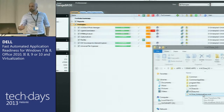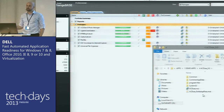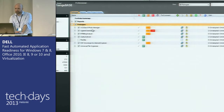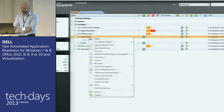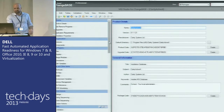Now, another great addition to the Changebase capability is that now we can also edit those MSIs and transform files. So now Changebase comes with MSI Studio, which is an MSI editing tool. So if you don't have an MSI editor, you can use it to edit those packages. So that's it. All those apps have been fixed. Now we can see that I've got 3 that are green, ready to go. I can look at what has been fixed by looking into MSI Studio, and look at the different fixes. So that's an MSI editor, and I can go on.